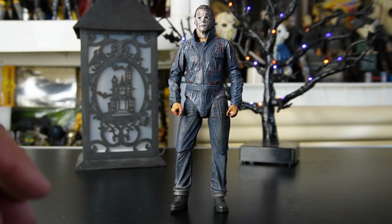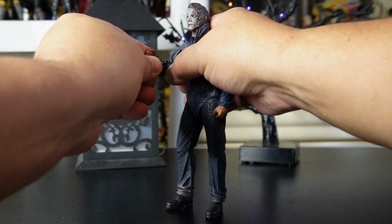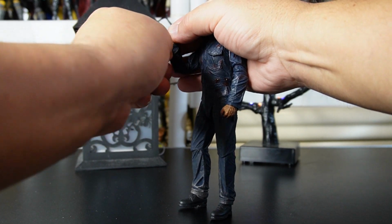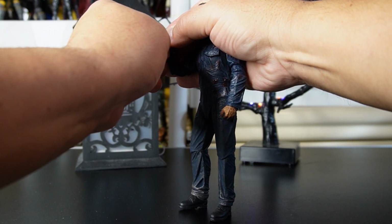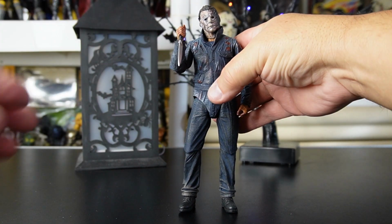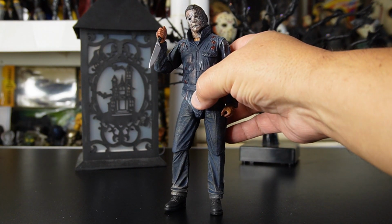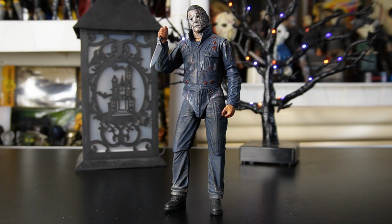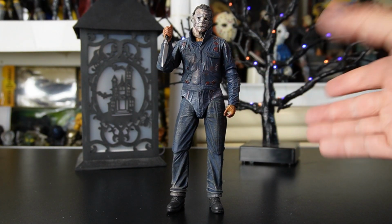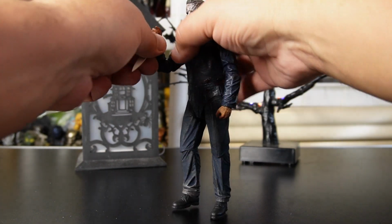All right, so then you could put the cleaner version in his hand if you wanted to. Show Michael's head like that. There you have it, folks. Look at that. Oh, geez, just have him lurking in the darkness. That's what Michael's known for, right? That's why they call him the boogeyman. He's the one that would be hiding in your closet, coming out of the dark.